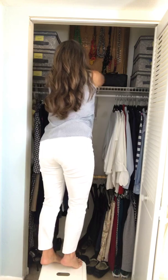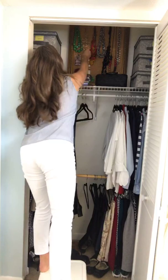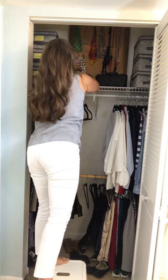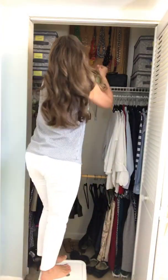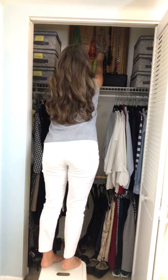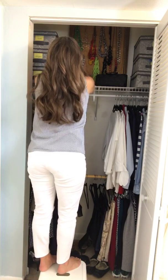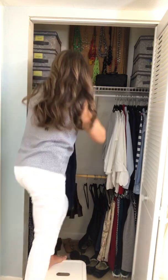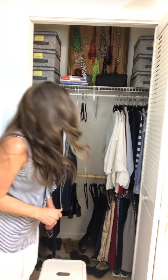But I do love to have my necklaces like this because I can see them, instead of in a drawer where maybe I won't see them and then I won't use them. So it's a small price to pay every Wednesday to put away my necklaces. All right, there we go. My closet is back to start, just like that.